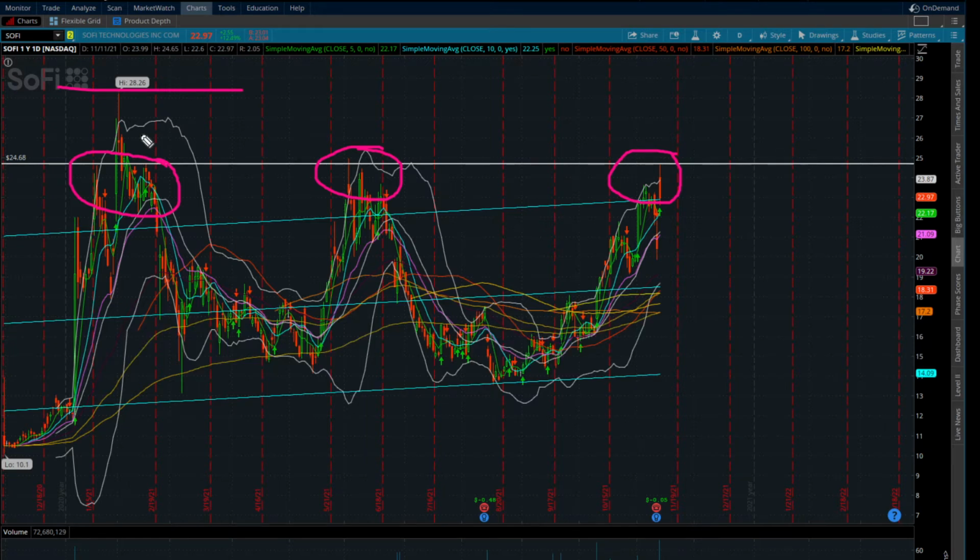I don't really trade SoFi all that often because I'm a little bit more of a day trader. I need a little bit bigger moves. Not to say that I haven't traded SoFi. I have traded it a few times. But it's really choppy, especially when you're trying to scalp and day trade these things.